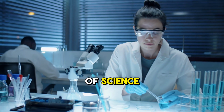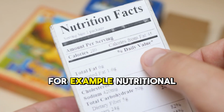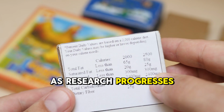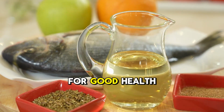In the field of science, researchers continuously update their understanding as new data becomes available. For example, nutritional recommendations have changed significantly over the decades as research progresses. Fat was once considered the enemy. Now many types of fat are recognized as essential for good health.